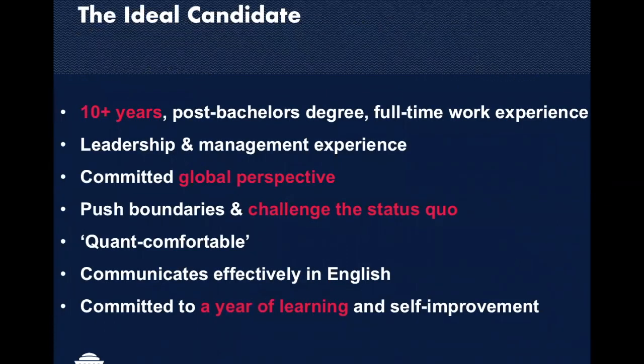All right, so who is the ideal candidate for our Sloan Fellows MBA program? In general, these are some of the characteristics that we're looking for. Typically, we look for a minimum of 10 years of experience. That would be full-time work experience after earning an undergraduate degree. So an undergraduate degree is required and, give or take, a minimum of 10 years of full-time work experience.